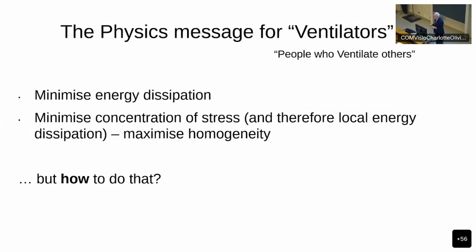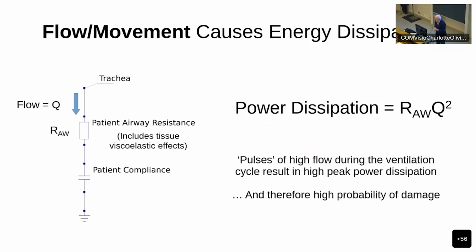So the message for ventilators, people who do ventilation, is: 1, minimize the energy dissipation in the lung. 2, minimize the concentration of stress. So let's just talk about energy dissipation. The thing that causes that energy to be dissipated in the lung is partially how far you stretch it, but even more, how much flow is going into the lung. If you put a lot of flow into the lung, you're going to dissipate a lot of energy and damage the lung. On the other hand, if you have a little bit of flow going into the lung, then the energy is, you can see, obviously a lot less. The thing that concentrates the stress, of course, is inhomogeneity in the lung. We'll come back to that in a minute.